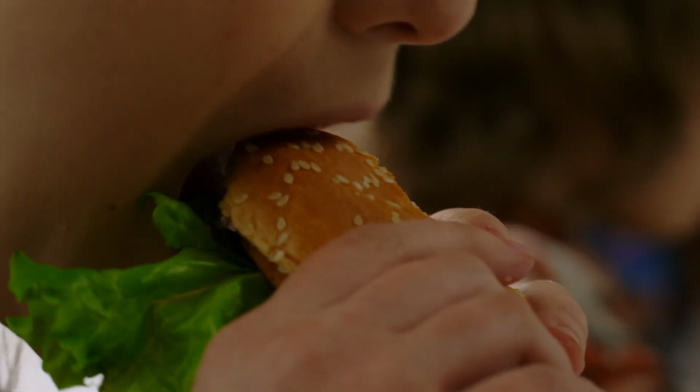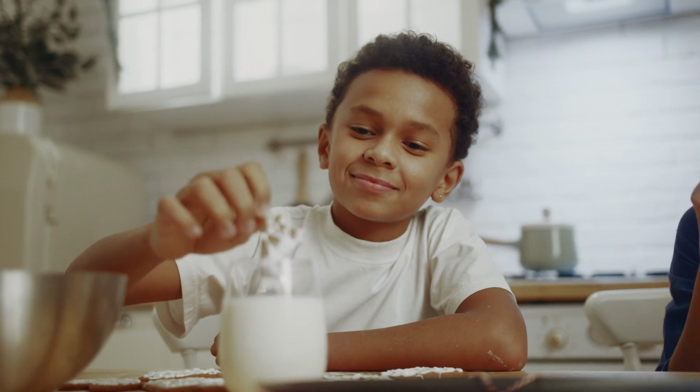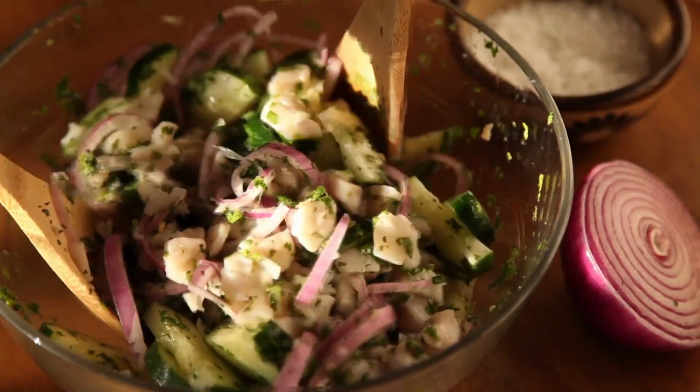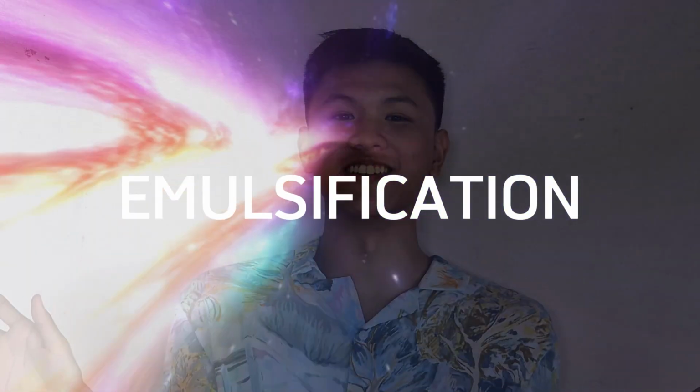Have you ever had mayonnaise on a burger? Or maybe on a hot dog? Surely you've also had milk before. Or maybe you've had a salad with vinaigrette if you're feeling fancy. All of these are possible because of the process of emulsification.